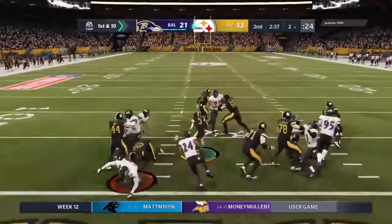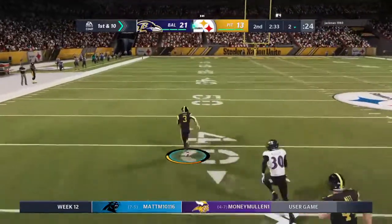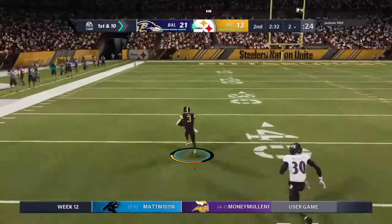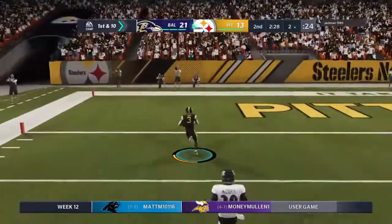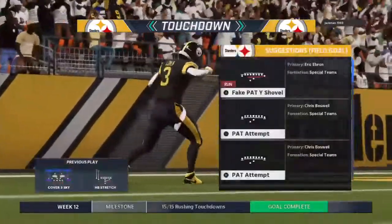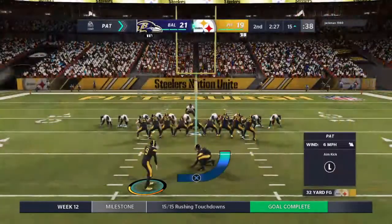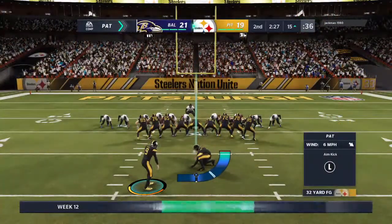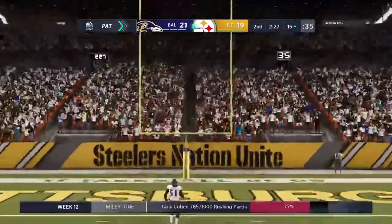They begin the drive on the ground with Cohen. A big seam, and he might go all the way. He's at the 50, the 30, past the 20, and he's in. Touchdown, Steelers. Tariq Cohen on his way to a monster game. 3 first-half touchdowns. And the Steelers are within a 2-point conversion of tying this game.